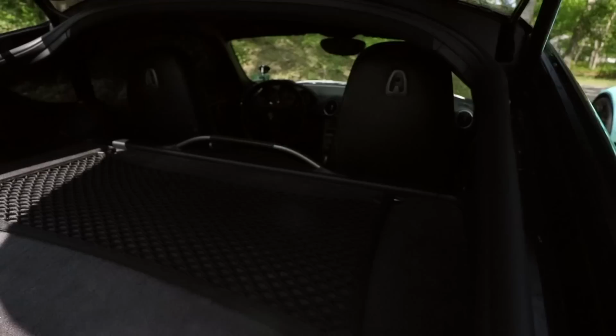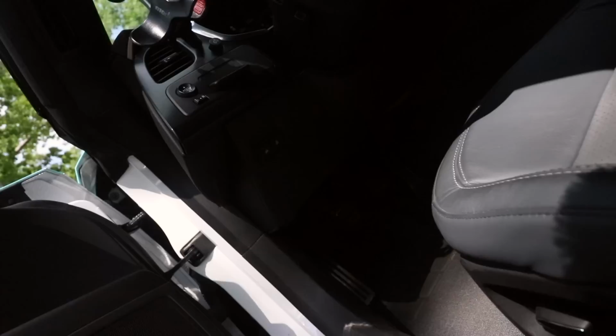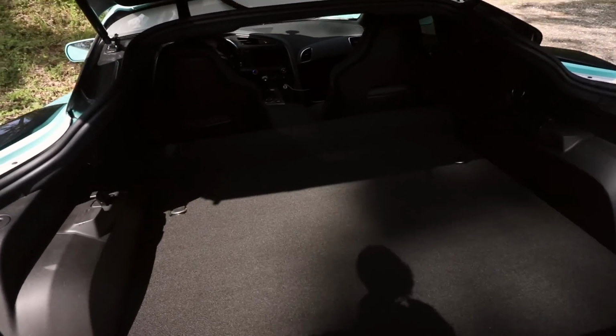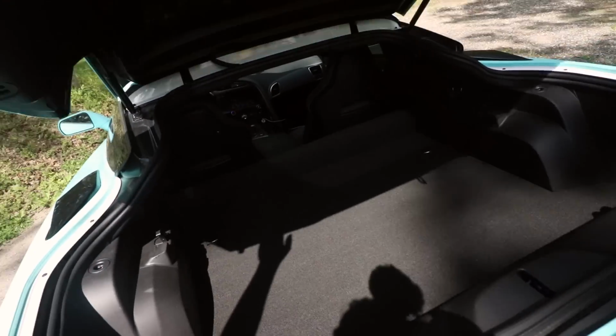Wow, I'm low on fuel. That's what that beep was. Oil, coolant. We'll pop this open. Same thing, there's a little latch right there. This comes open, bam. Look at all that space. That's huge. Between them both, you can probably fit more in the Porsche, but it's more of an awkward space because you have that ridge and that shelf, whereas that, it's just a flat bed.